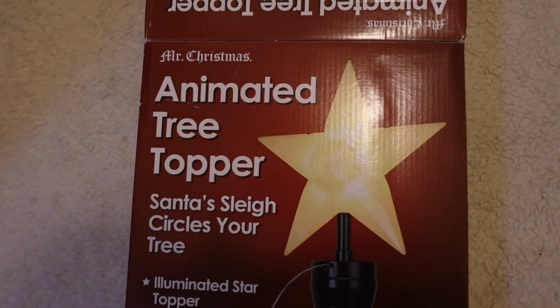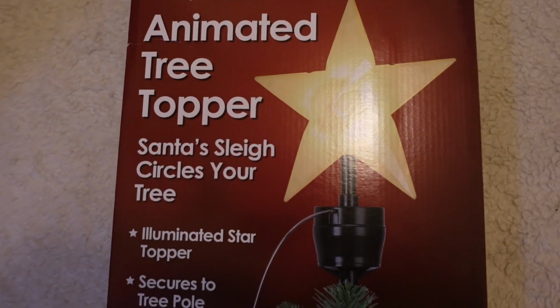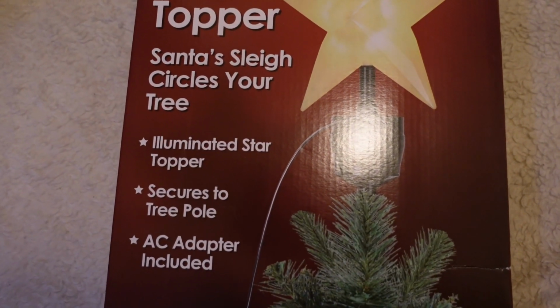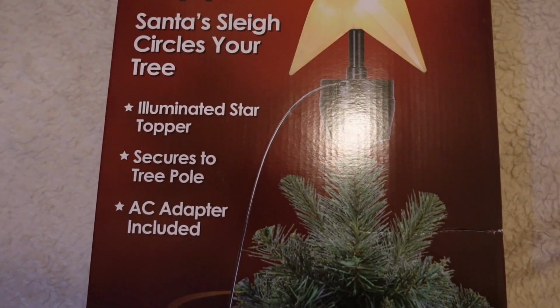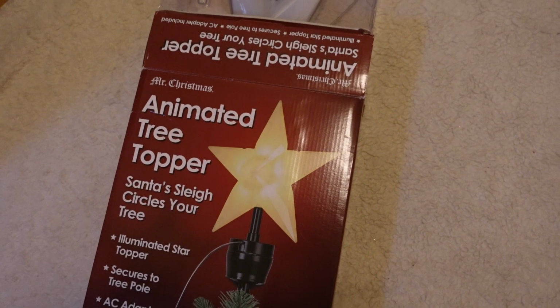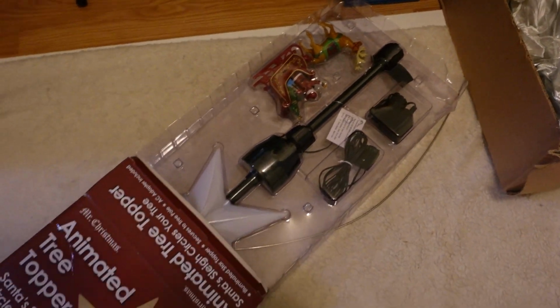You're reading that Spanish side. Here's the English side. Animated tree topper. Santa's sleigh circles the tree. Illuminated star topper secures to the tree pole. AC adapter included. So you get all of that for one low price. Pretty cool little idea that you can put around the tree if you're interested in that sort of thing.